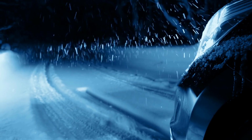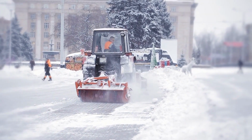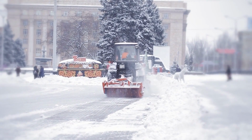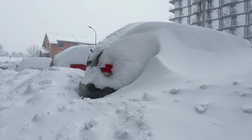Know how to shut off your water and gas in case of a leak. Keep a supply of cash on hand in case power outages prevent you from using credit or debit cards. Check your insurance policy to make sure you are covered for winter storm damage. Know how to properly use a fire extinguisher in case of a fire. Keep a supply of warm blankets and clothing in case you lose heat in your home.